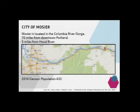So let me get you all oriented. As I mentioned, we're working with the city of Mosier. Mosier is a small town of 433 people in the Columbia River Gorge. It's 70 miles from downtown Portland and 5 miles from Hood River. Just like all gorge towns, they share similar opportunities but also similar challenges. They have access to nature, access to the river, access to recreation. But Mosier has unique opportunities and challenges, such as its proximity to Hood River, which is a population base for the gorge. There's a trail that connects Hood River to Mosier, so there's opportunity for that. But there's also the challenge that being so close to Hood River, they absorb a lot of the energy and tourism that goes to that area.